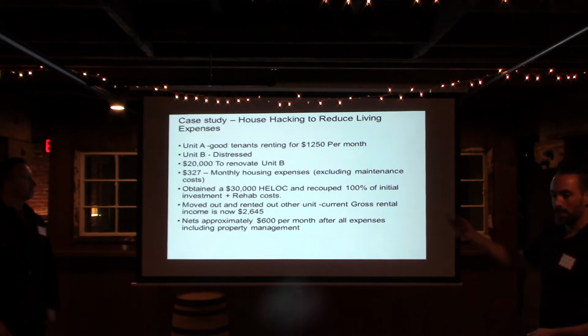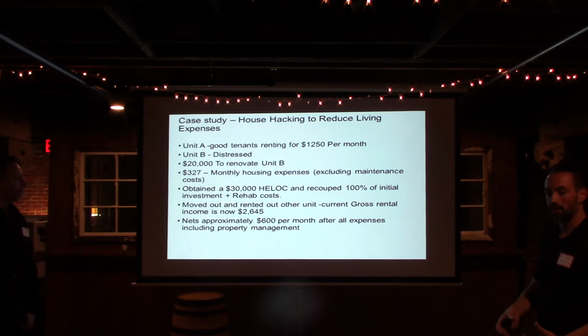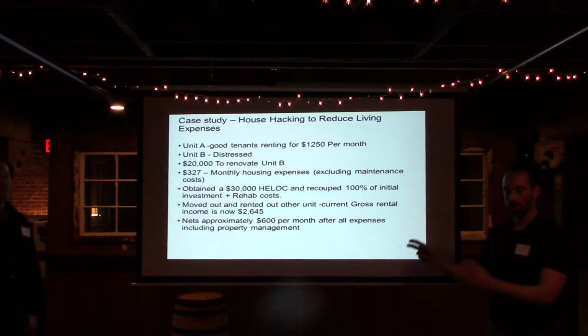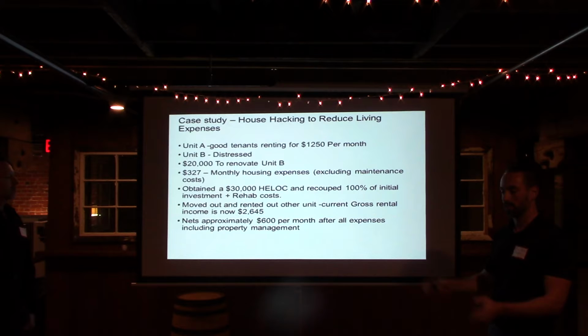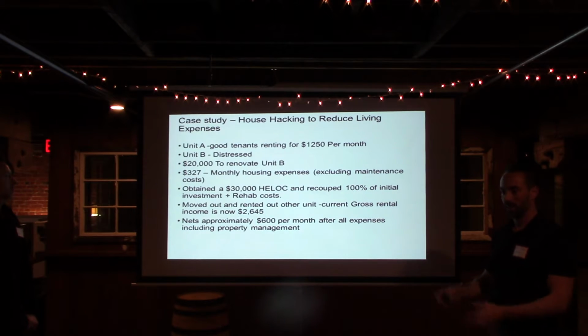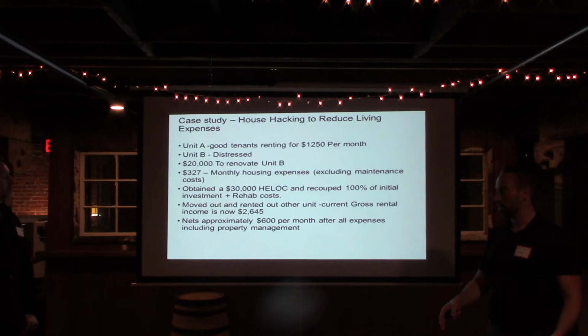So now my mortgage is $1,600 a month, and I'm getting $1,250 from the other side. So not including maintenance and stuff, I basically have $327 a month as my living expenses. Whereas if I was renting a duplex like this before for $1,250, my living expenses just went from $1,250 to $327. So I can take all that extra money that I'm now saving and use that to go buy more investments. So I lived in that for about a year.